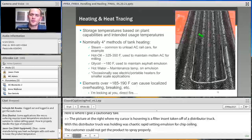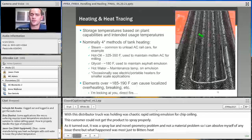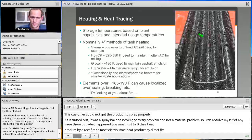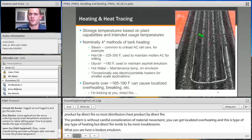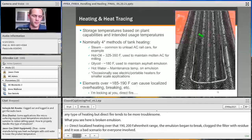But what happened was most distributors heat product by direct fire, so they put direct fire into heating coils in the material. The problem with direct fire is without careful consideration of material movement, you can get localized overheating. This is true of any type of heating, by the way, but direct fire does tend to be a little bit more troublesome. What you're seeing here is broken emulsion. With direct localized heating over that 190, 200 Fahrenheit range, the emulsion began to break. It clogs the filter with the residue, and it's really a bad scenario for everybody involved. So really, constant temperature, avoiding temperature swings, and keeping the temperature well below the boiling point is the way to go.